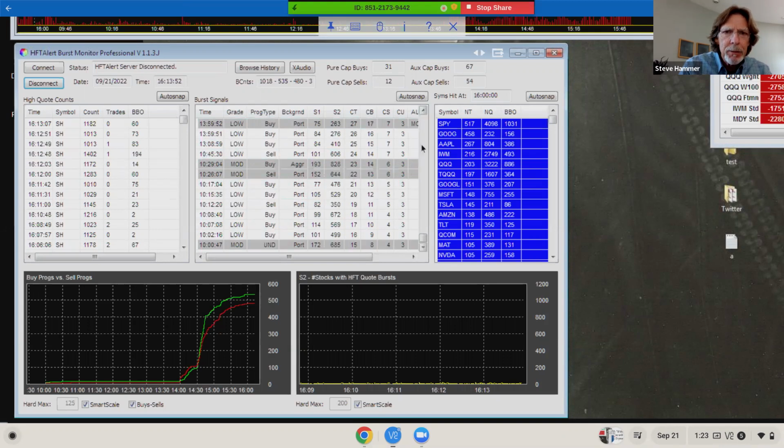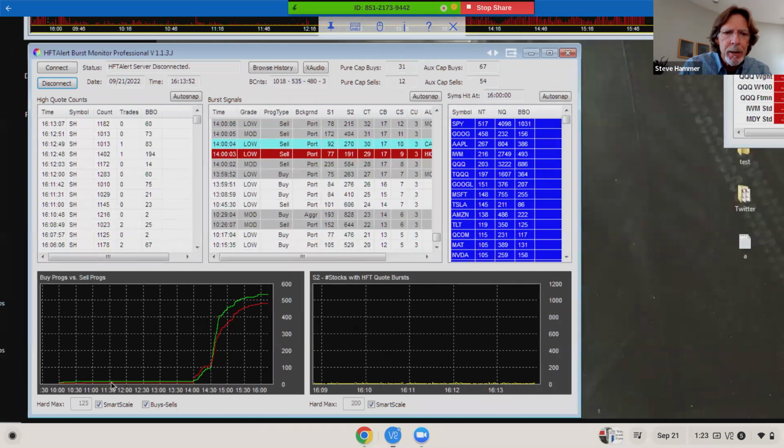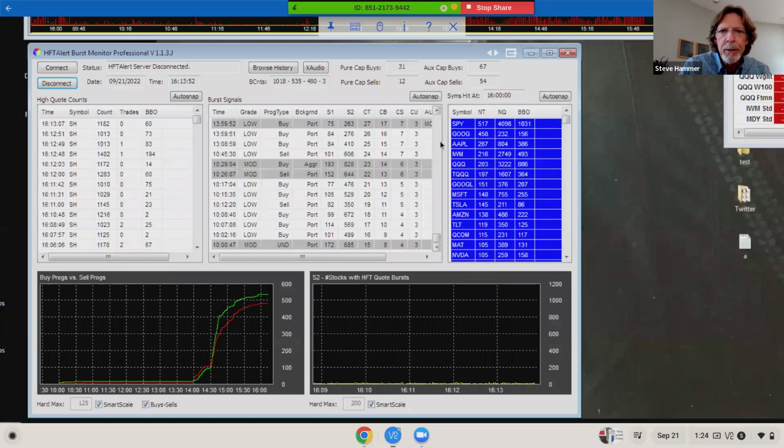No, that's probably not true. No, that's how many programs there were. It was on from 10 o'clock on. Otherwise there would be a break in this chart right here. So there was essentially nothing going on prior to 2 o'clock. The first program of the day hit at 10 o'clock.